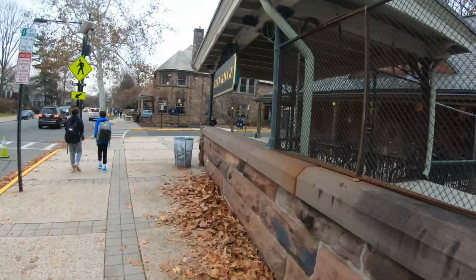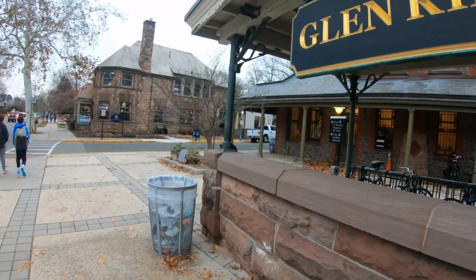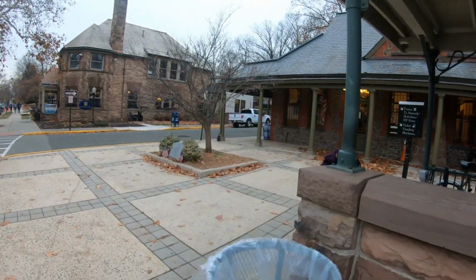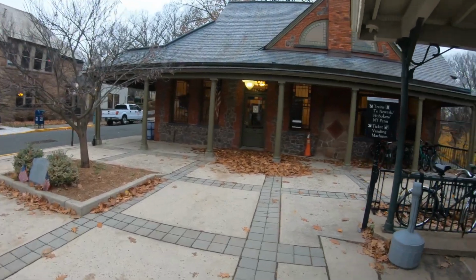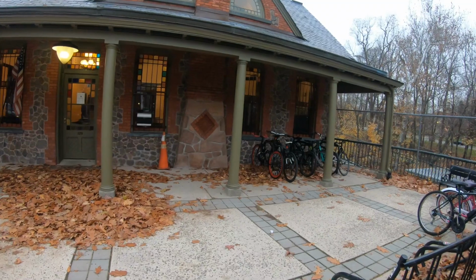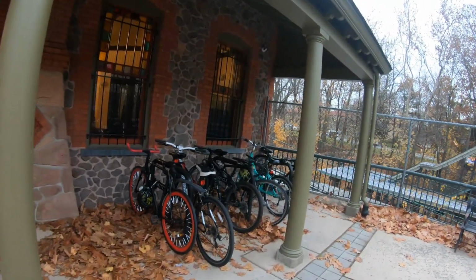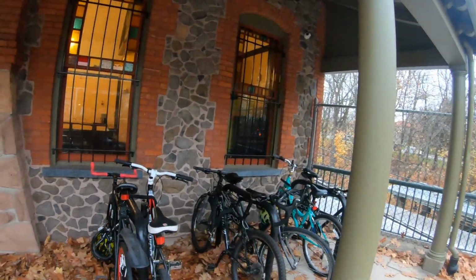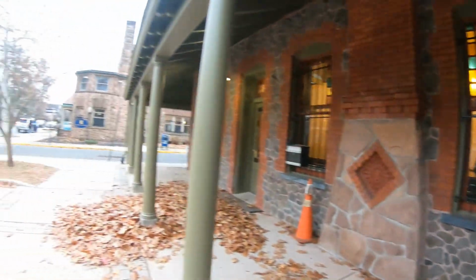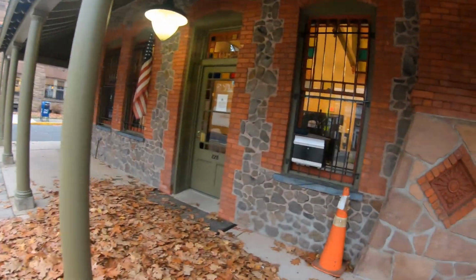Alright, so we'll go back down to the station now that it's empty, and I won't get a lot of people in the shot. There's that station house again. There's the ticket office. Okay, or maybe it's like a little coffee setup, I don't know.